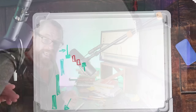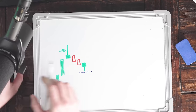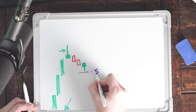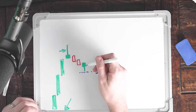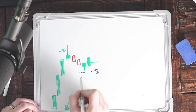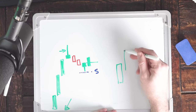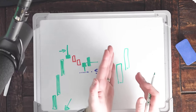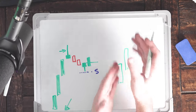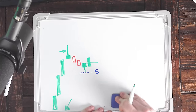And now I can manage my risk based on the low of this pullback here, which means this becomes the new stop loss. And that's where this becomes your entry, the first candle. I call it candle over candle. So a candle over candle happens right here. When you have one candle and then the next one crosses over the high of that previous candle, it's called a candle over candle pattern.